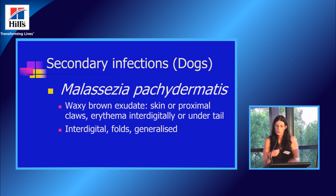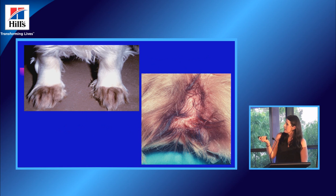The other organism that we see commonly in dogs with atopic dermatitis is malassezia. So malassezia likes to affect the warm, moist areas, so the paws, under the arms, the intertriginous areas around the mouth, around the vulva. And this is a case of a dog that had malassezia here, so in the interdigital area.